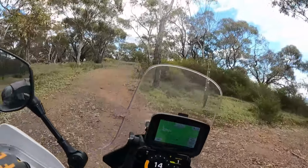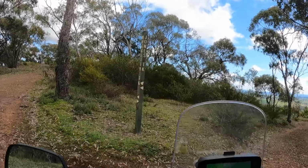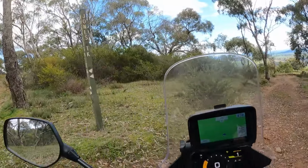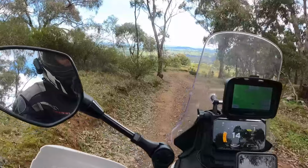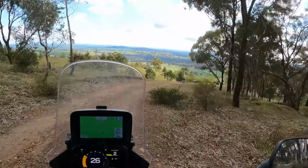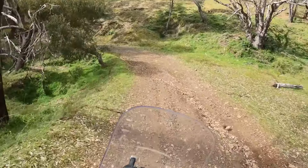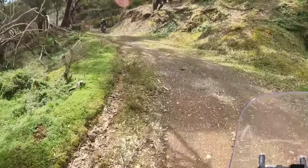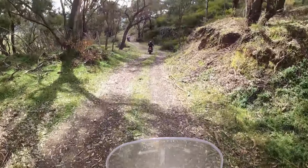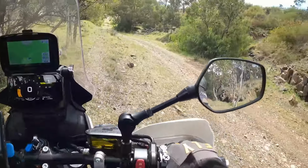We've just come off road. What was that one? Nuggins track. We're just going down Jones track. It is a four-wheel drive track apparently, as you can see. Yeah, look at that. A few mine shafts. There's a bit of a hole down there.